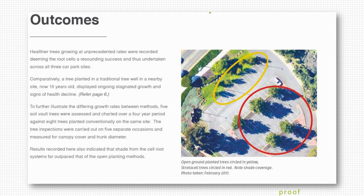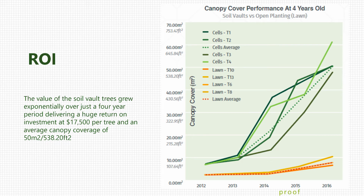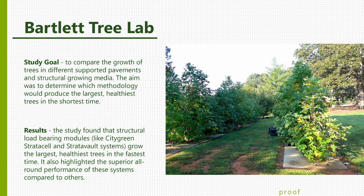We'll send you some information after this that tracks the asset growth over time. But it's a true story that if we get it right, if we get the volume right, if we get the soil quality right, we can start hitting our canopy targets much sooner than perhaps we ever thought we could.